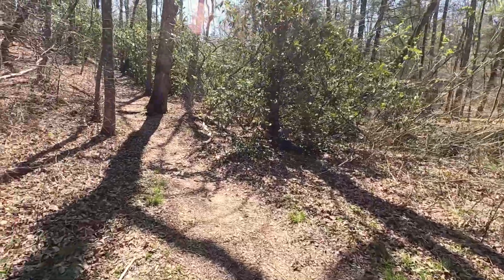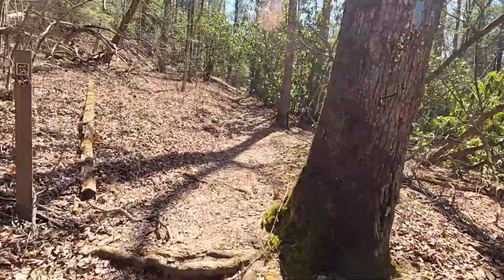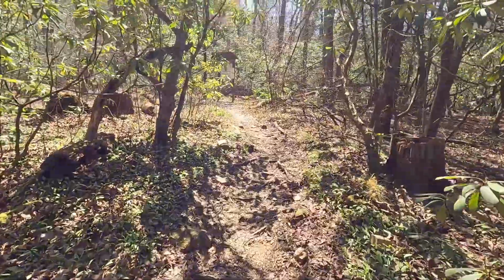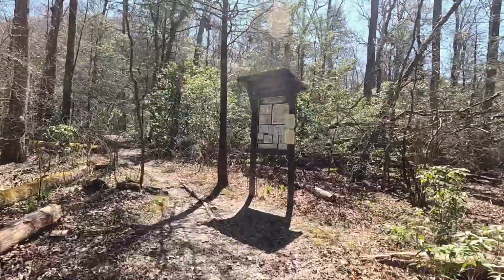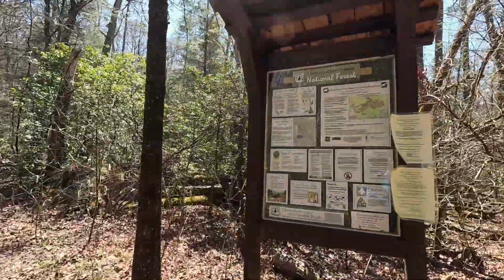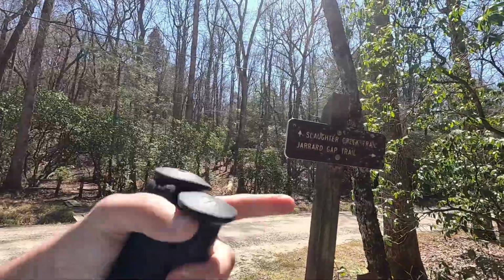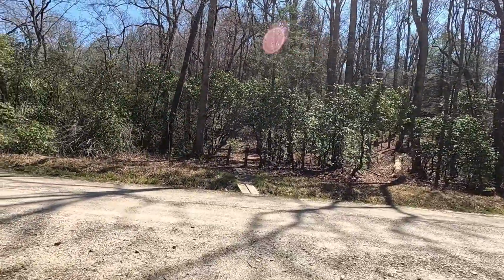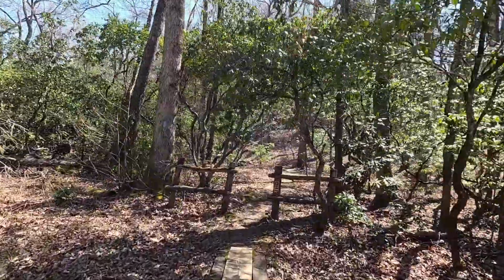All right, make our turn. Start climbing. All right, and off we go. So you can take the road here and go up to the Jarrard Gap Trail. We're gonna go on straight and we'll make a loop around. So we start leaving the park pretty much as we start entering Slaughter Creek Trail here.